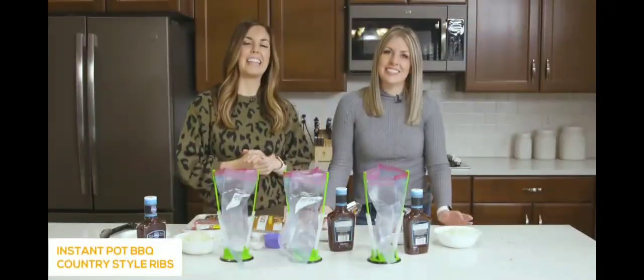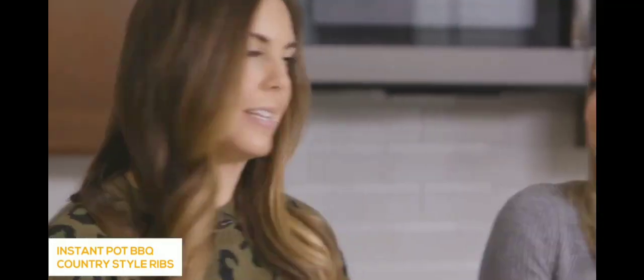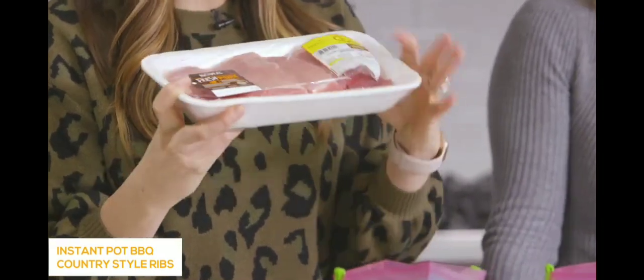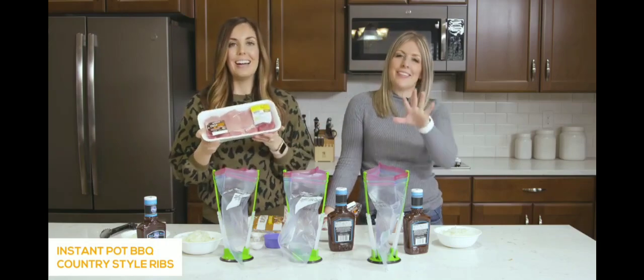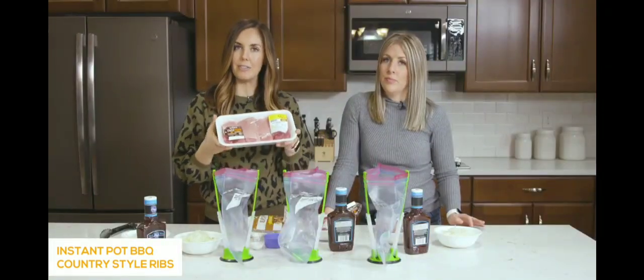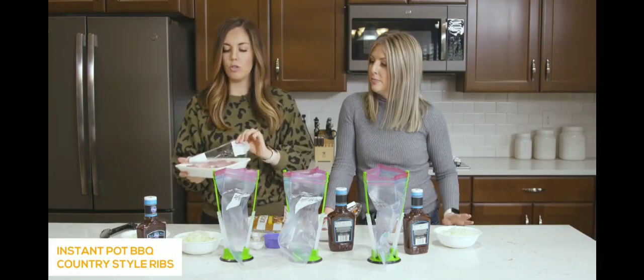Okay. All right, the next recipe that we're making are country style ribs. And these are boneless ribs. You can get them just over in your butcher area. They usually say country style right on them. That's how I know. So they're boneless, they're not very fatty, and that's why I like them. They're also usually really inexpensive. So if this is a cut of meat you haven't used before, I highly recommend it. And this recipe's so easy.